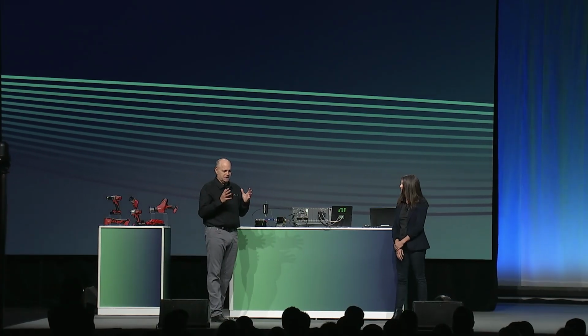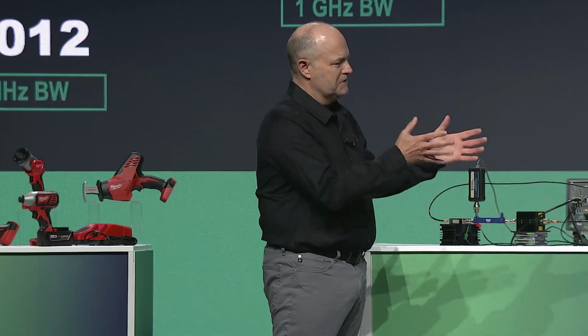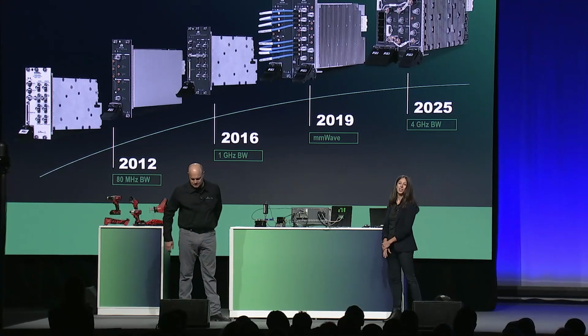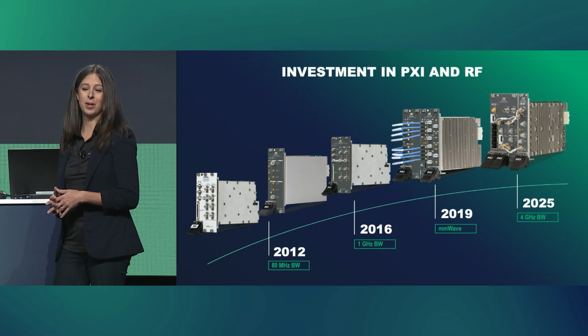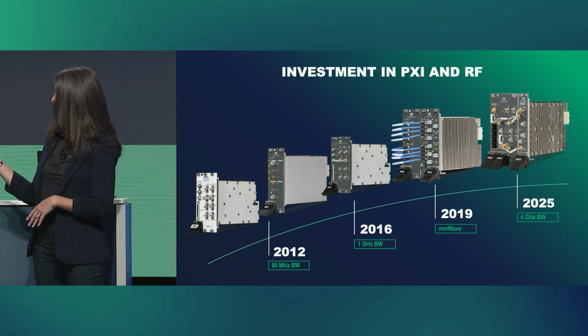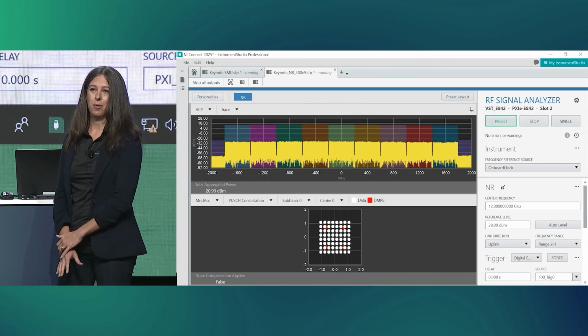Okay, so now the original VST, kind of going with the theme of advancing technology, the original VST had a 80 megahertz bandwidth. We now are 4 gigahertz, so that's a 50x increase, all in the same form factor. So Sarah, can you give us a demo? Absolutely. So I'm going to show everyone here today just how easy it is to get started with basic RF measurements using our 4 gigahertz VST and InstrumentStudio, our interactive measurement software.